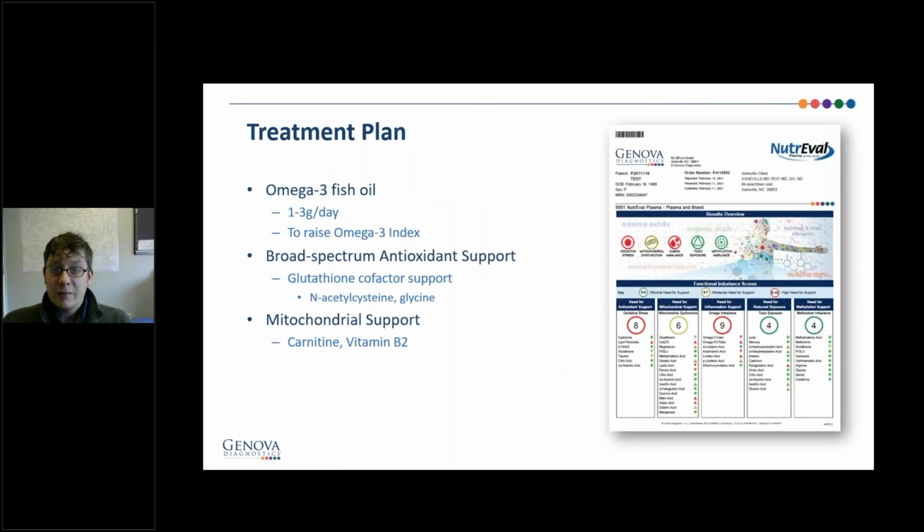So overall, I think the big thing here, like we talked about, is oxidative stress and omega imbalance. So certainly an omega-3 fish oil could be recommended. I would go with a higher dose to raise that omega-3 index. Maybe a broad spectrum antioxidant, something that's going to support glutathione production. It's got some NAC, the N-acetylcysteine, it's got glycine, and then mitochondrial support. We talked about carnitine and vitamin B2, magnesium. Even though the magnesium was a little bit on the higher side, if she's taking it in the form of the multivitamin, I'd probably keep that going.